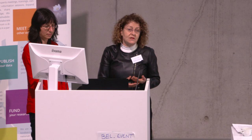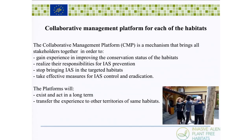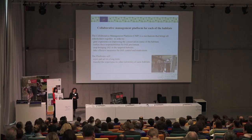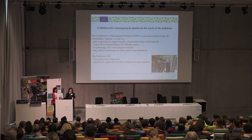And what these collaborative management platforms actually are going to be developed through a series of meetings and joint activities with the main stakeholders for each of the four habitats in which we are doing our direct conservation work.